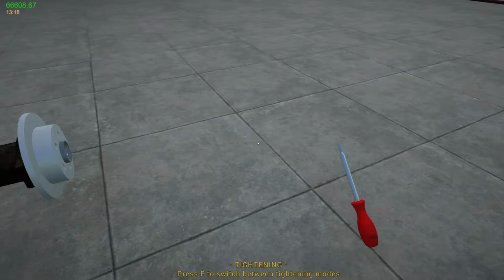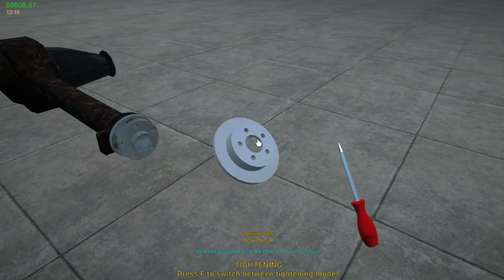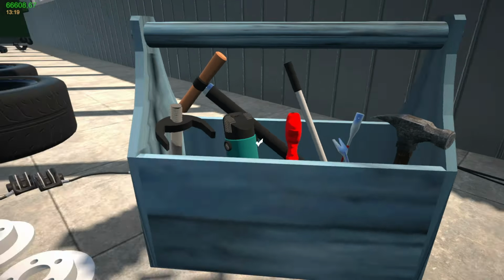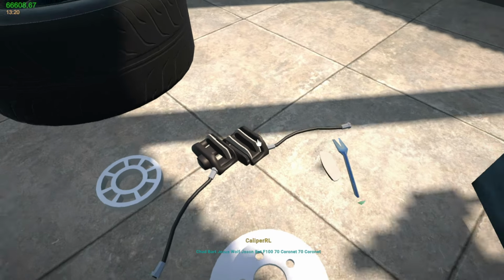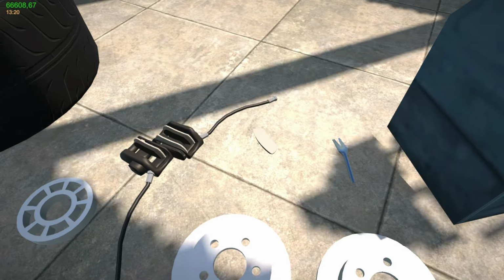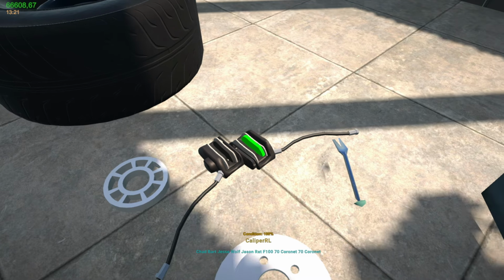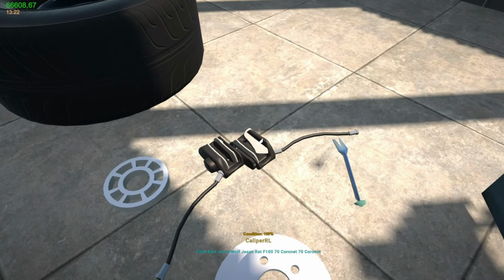So brakes seem to be good on this car. Just the hub on that side looks bad. So we'll have a look at that in a second. But yeah, brake discs, brake calipers still seem to be good. Let's just see if the brake pads are any good. Yeah, brake pads actually look brand new. So looks like he did replace the brakes, which is good. Everything can actually go back in then. Yeah, those are all brand new.